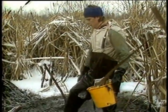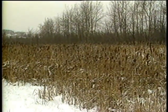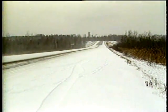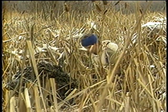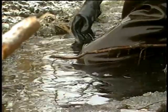Setting the trap isn't very difficult, but getting to the site may pose problems. Now that we are here, we may as well set a second trap. Muskrat will take up residence just about anywhere as long as the habitat suits their requirements. Even the sound of a highway outside the door doesn't keep them awake. In fact, muskrat live quite happily close to man and his activities.